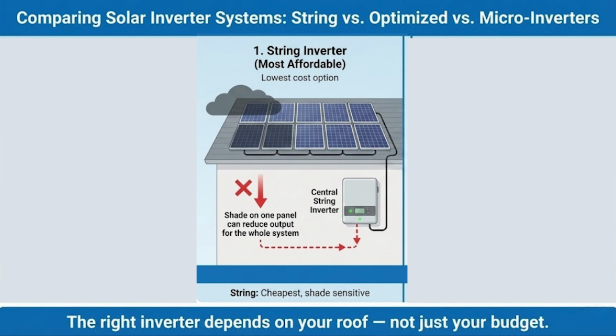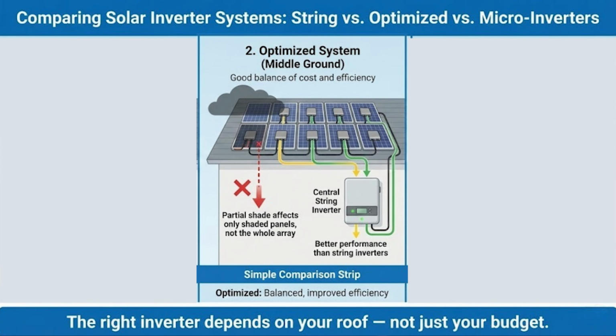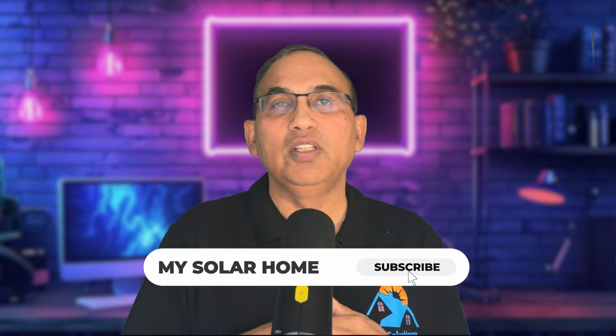Next is the inverter. And there are actually three main types you should know about. String inverters are the most affordable option. But here's the catch. If shade hits one panel, it can affect the performance of the whole string of panels. Then you've got the optimized systems where each panel has an optimizer attached, which improves overall efficiency. And finally, you have microinverters where each panel has its own little inverter. These are great if you have shading issues and they let you track each panel's performance individually.